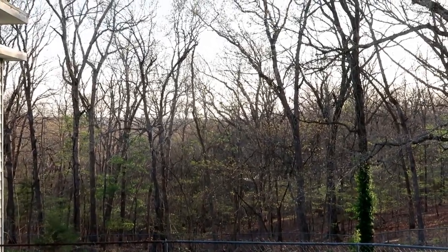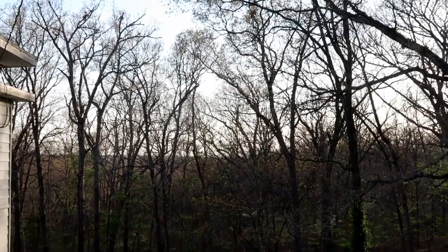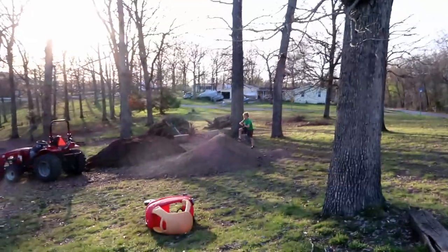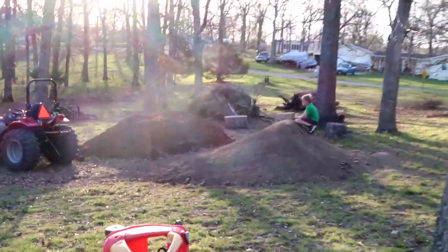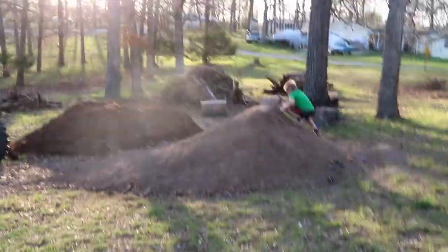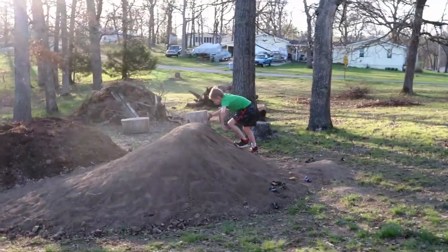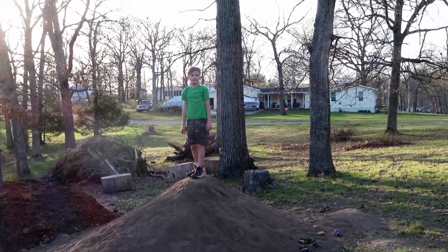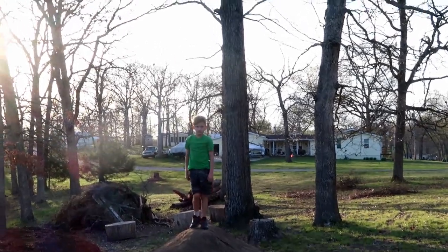There's the trees today. They're looking pretty. There's Colin playing on the dirt pile again. Yep, and there's a fire over there in the background.